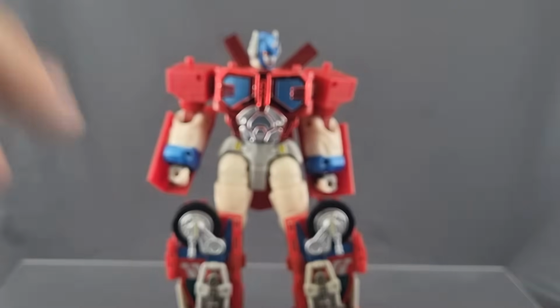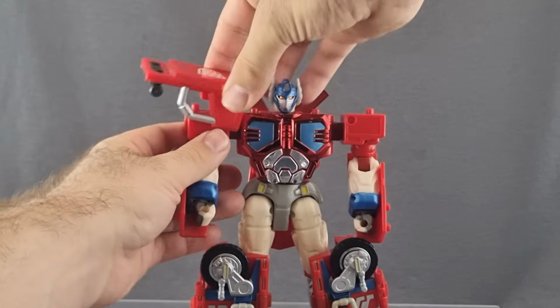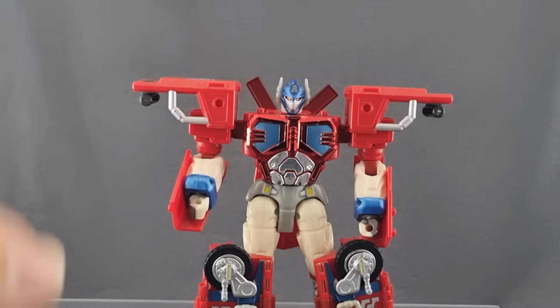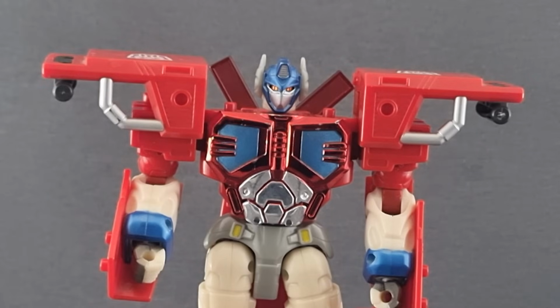Let me just plonk him down. Might start off with the arms before we do the rest of the torso, just to make it a bit easier. Pull out the arms like so. That will allow you to peg them onto the shoulders like so. The connection's regrettably not as sturdy as I'd like, but it does well enough. And then you can bring them back in almost all of the way. Not all the way, because then there won't be any clearance, but most of the way at least.